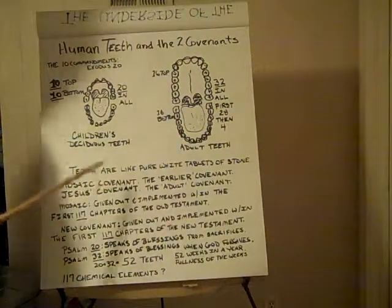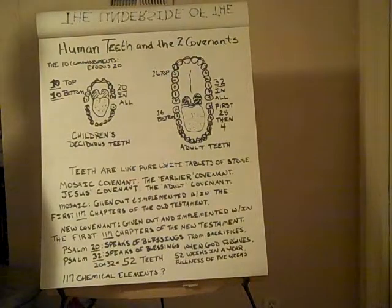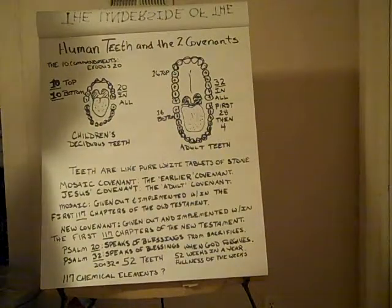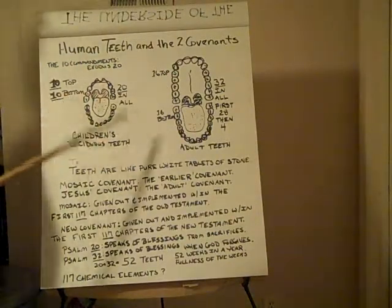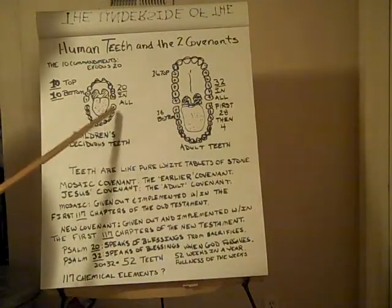And maybe you'll agree. When we're children, we get 20 teeth. We call them our baby teeth here where I live. They're deciduous teeth. As with deciduous trees that lose their leaves, these are the deciduous teeth that we lose as we age. There's 10 on the top, there's 10 on the bottom.